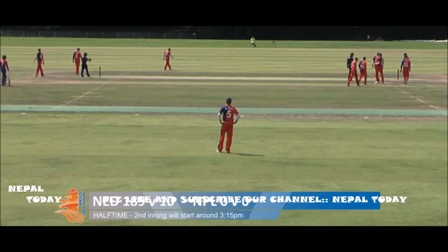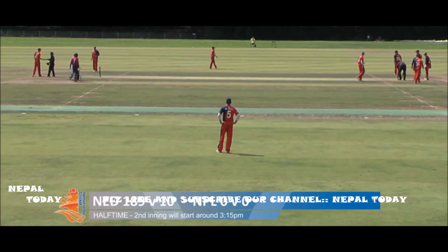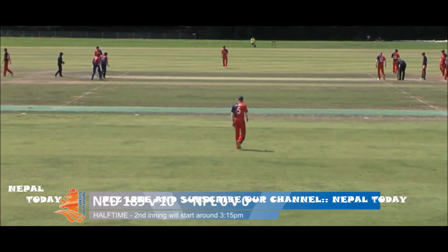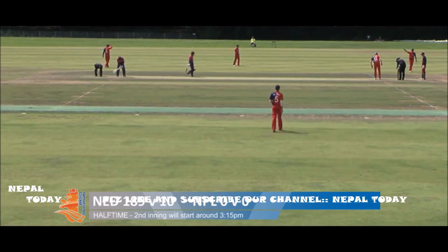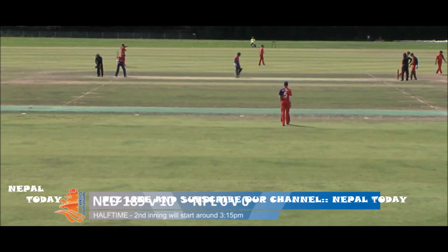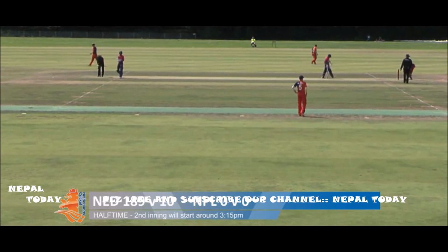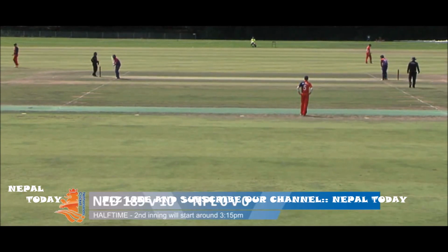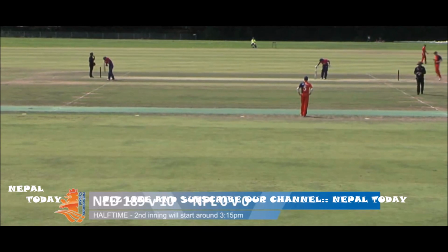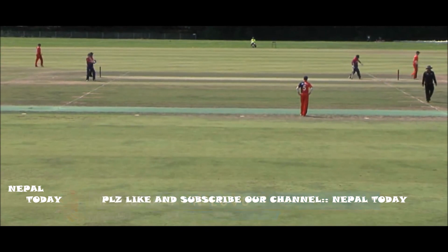Amstelveen, just outside Amsterdam, for the second innings of the encounter between the Netherlands and Nepal, the one-day international cricket match. Nepal have been set 190 to win. The total to be defended by the Dutch, 189. Opening the batting for Nepal are Anil Shah and Gyanendra Malla.